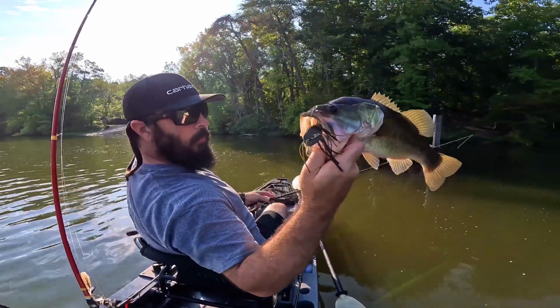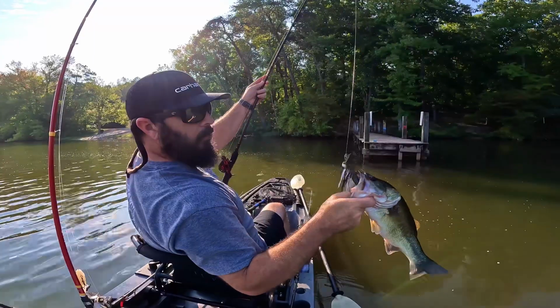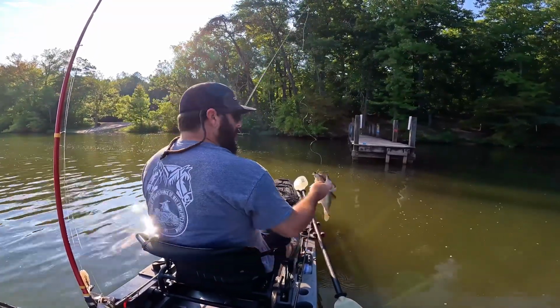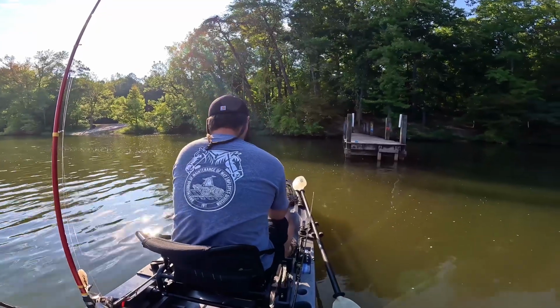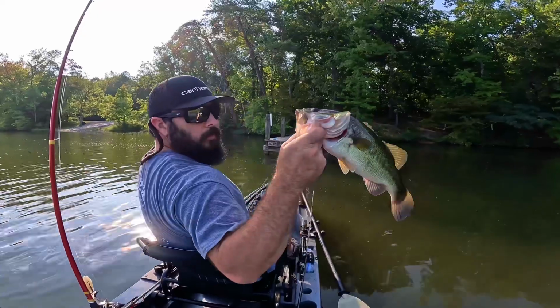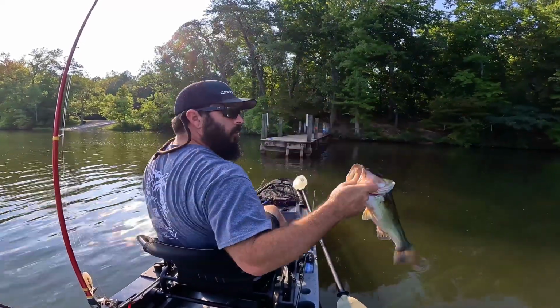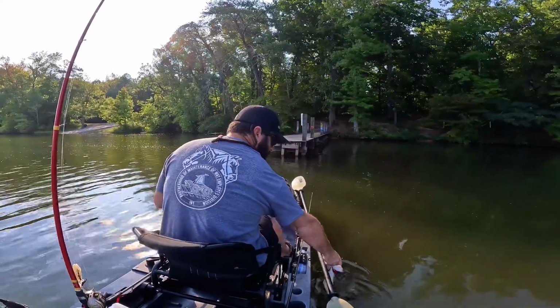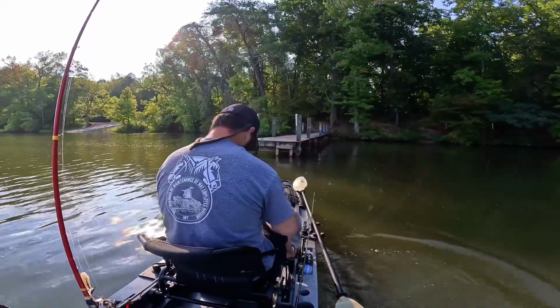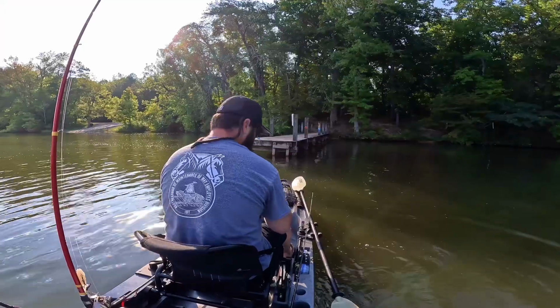A Slobberknocker doing work this morning. First time throwing that over a regular chatterbait, and I'm liking it pretty well so far. Let this guy go, see if we can catch some more. Putting on a little show.